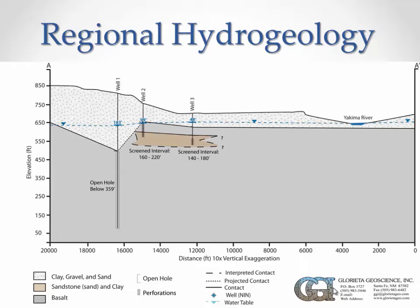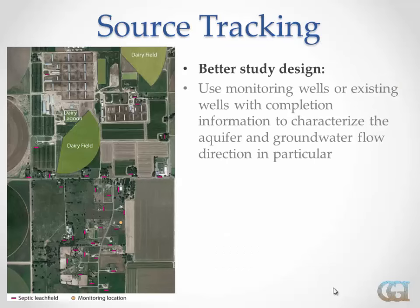But you can see that we have three wells that are completed three different ways, yet they're all interconnected into the alluvial aquifer, the basalt aquifer, and the sand aquifer that's interbedded with the basalts. So pumping in this well can easily draw water from the alluvial aquifer, the sand aquifer interbedded in the basalts, and the basalt aquifer itself. As you can see, by the elevation of the water table, they've all got pretty much the same potentiometric surface, or the same head. So if you're going to sample one of these wells, you're actually sampling a composite from all of these aquifers, and you can't separate out the sources.